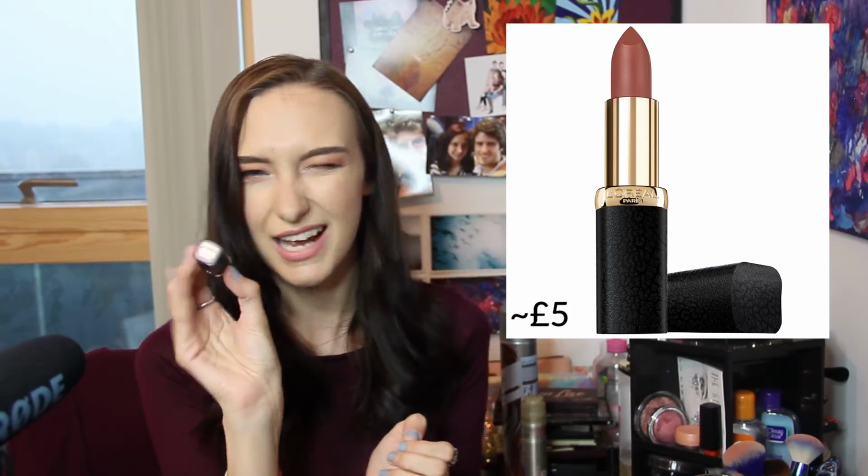This one is basically almost like a baby pink shade or a dusty pink. Basically, it's the shade I'm wearing right now. It's an absolutely gorgeous lipstick. I have got through this so quickly, but it's a really long-lasting colour. It feels really soft and silky on your lips, and it's just really pretty, I think. It's the kind of colour that I think will suit most skin tones, and I absolutely love it. Again, I think I got this for like $5, so not exactly expensive.